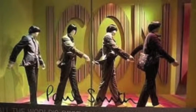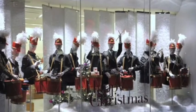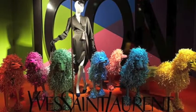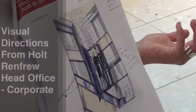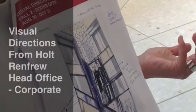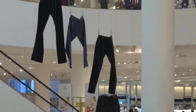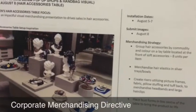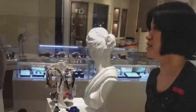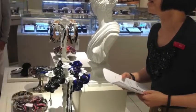She does receive information from corporate describing how the windows should look. Her and her team will gather inspiration, pictures, ideas. They will make sketches and they will begin their window designs. They must work within the guidelines set by corporate office at Holt Renfrew, but the creativity doesn't stop there. Young and her team make corporate ideas come to life. Together, they source and find items that when pieced together will bring to life the window or merchandise design.